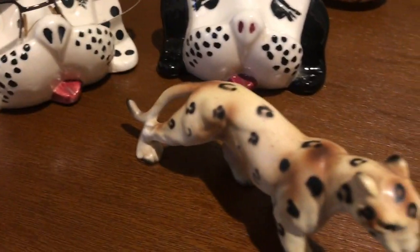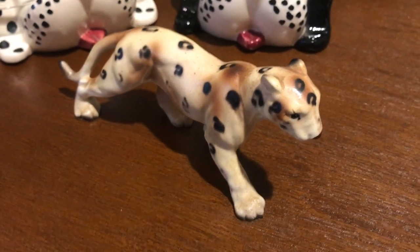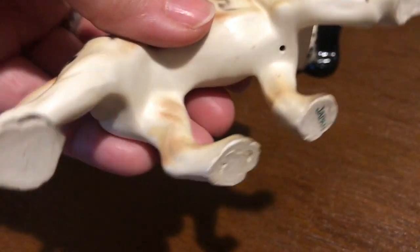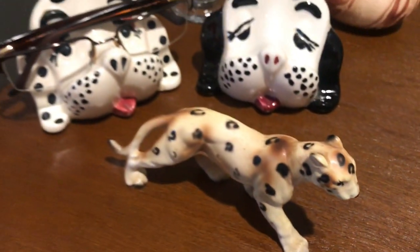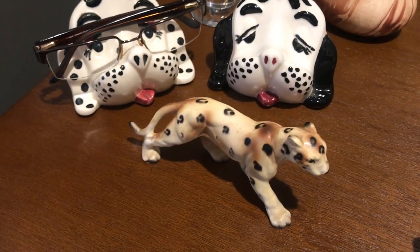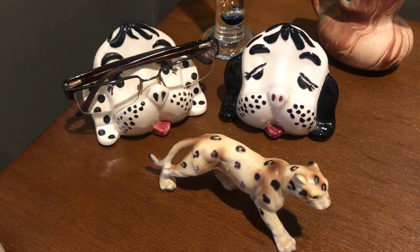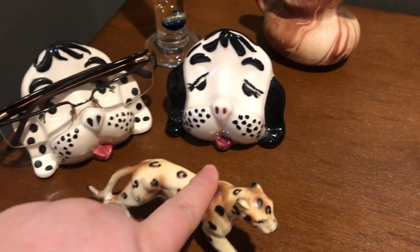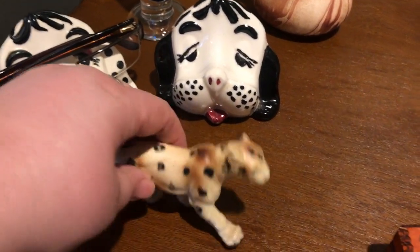And then this guy, I rarely see a lot of dog figurines. I rarely see big cats. So I scooped this up. This woman who was selling this stuff was very, very odd. She kept saying, well, what do you think it's worth? Because I pulled this guy out, and he looked horrible. He was covered in slime.